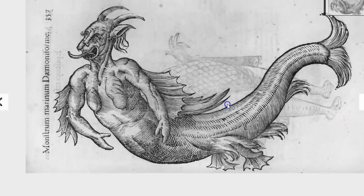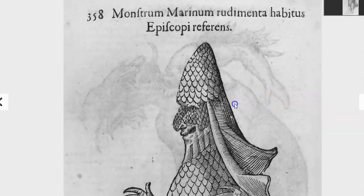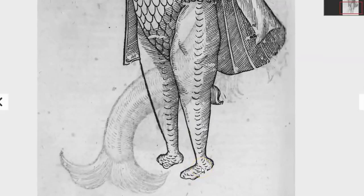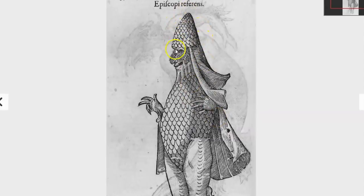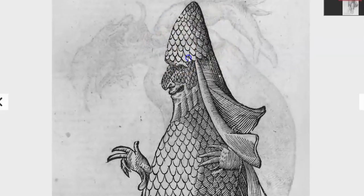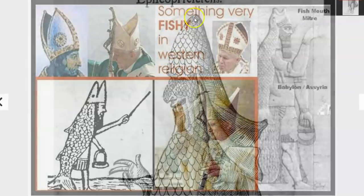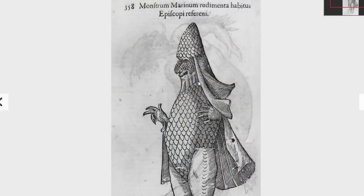Ooh, okay. Here we have the monstrous Marinium demon. Wow. So are these the mermen and the mermaids? Oh wow, okay, I don't know what's going on with his feet. But he's got his little cape on, and see his head. Does that look a bit like a pope hat? Also the cone heads. And of course the fish gods.